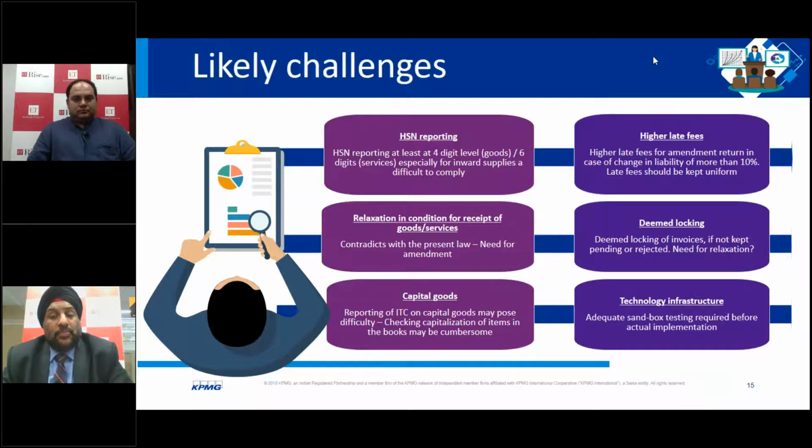The next one is also important. This is on deemed locking. As I said earlier, there are three options available to every recipient. Every buyer has three options: A, either accept it; B, reject it; and C, keep it pending. Now, in case the recipient neither rejects it nor mentions that in the pending invoice table, then it's deemed to be locked. So one needs to take a call on each and every invoice one has received. Otherwise, it's a deemed locking. Invoice would get automatically locked. I don't foresee any relaxation in that in the proposed scheme of things. But hopefully, the government may come up with a provision which takes care of this deemed locking.